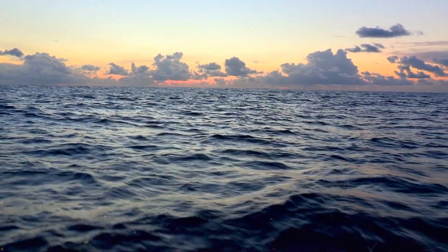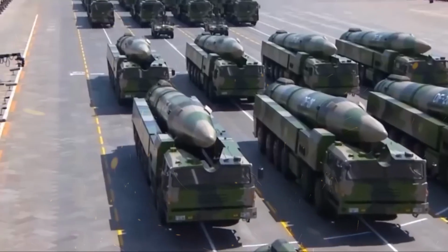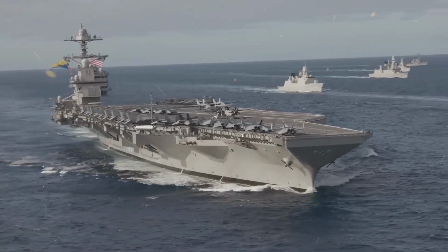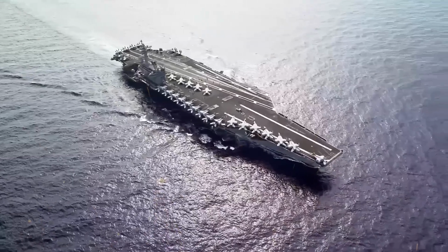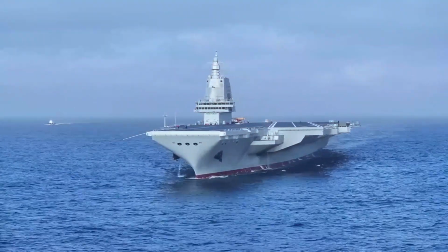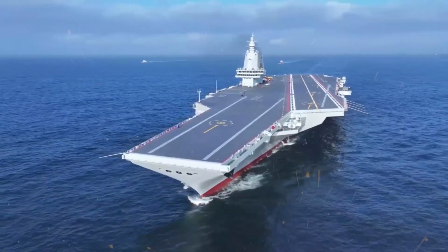Imagine the vast ocean, the cutting-edge technology, and a country with ambitions as high as the sky. That's China for you, and they've done it again with their latest creation that's sending shockwaves through the world of naval warfare. From its sleek design to its formidable capabilities, this aircraft carrier is a force to be reckoned with. How did China manage to build such a terrifying war machine? Well, let's dive deep into this awe-inspiring feat of engineering.